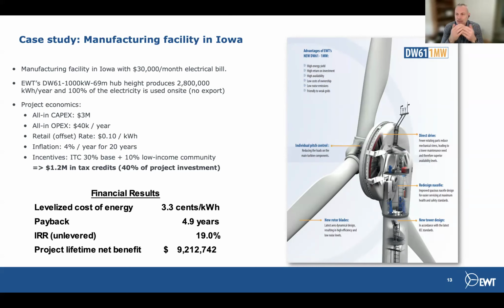Levelized cost of energy is essentially the cost of producing a kilowatt hour of power from the wind turbine. And the way we calculate that very simply is to look at the lifetime cost of ownership, which, as I described earlier, is almost exclusively the upfront investment to purchase and get it installed, including your lifetime maintenance, divide that by the lifetime energy production, discounted for inflation, and you get your result. So in this case, we're looking at 3.3 cents versus the 10 cents that they're paying today, and of course, 10 cents will go up over time, but 3.3 cents is locked in for the life of the project. So that's how you end up with $9 million in your pocket.